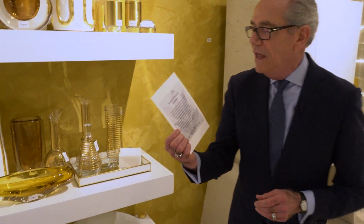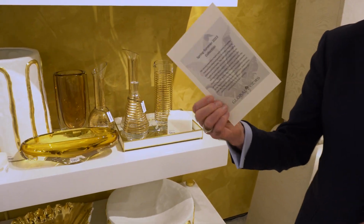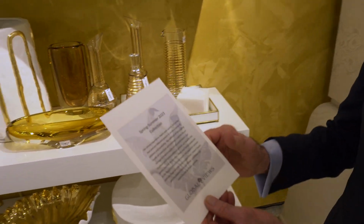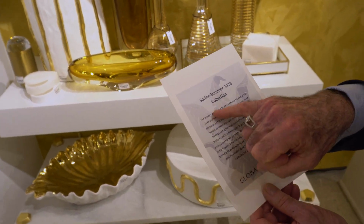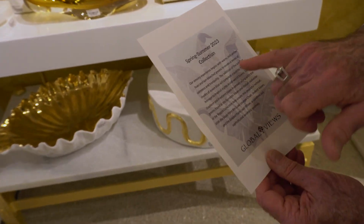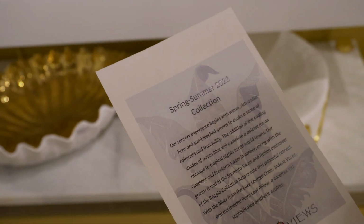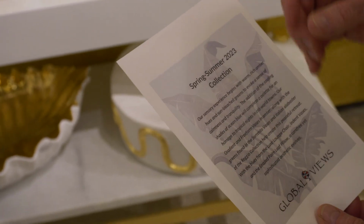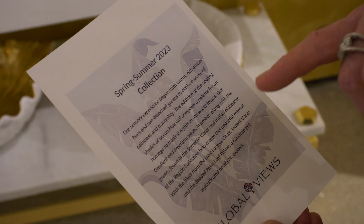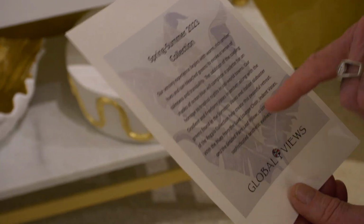So we have this really clever little piece that we're handing out here in our showroom for this market. On the front side of it, it begins to talk about what the spring summer collection is to us in words. If you're not here to experience it in person, these words will help bring it to light for you, what we're trying to accomplish during this High Point April Market 2023.